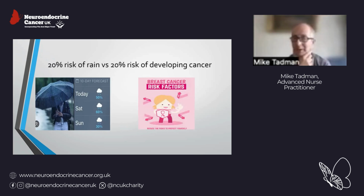And of course, a number might be the same. So I'm planning a barbecue on Saturday, 20% risk of rain. Feels like a pretty low risk to me. I'm happy to plan the barbecue. Or 20% risk of developing cancer, well, that feels like a really high risk to me. So the number's the same, but of course the context is everything. The implication if it rains is the barbecue's not so good, but I can deal with that. So I estimate the risk in a completely different way.